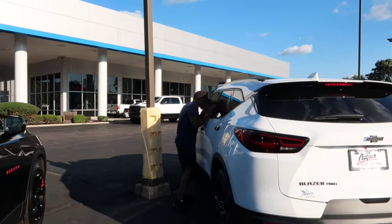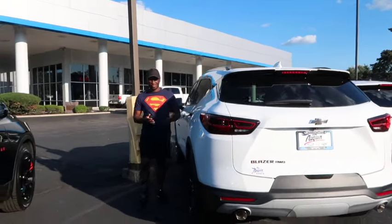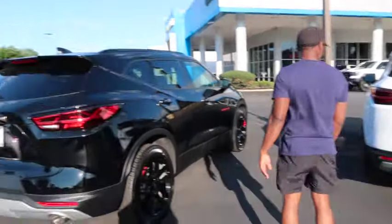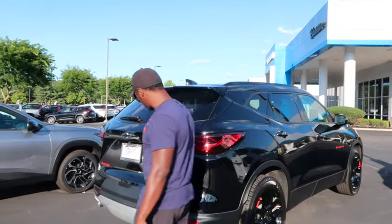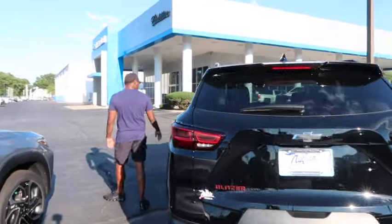Seats. Regular seats in it. Regular screen. Is it an RS? No. It ain't even an RS? I thought it was an RS. These are the same. Nice little camera in the back. This ain't an RS either? No. Same thing, huh? Look at this, must be a black package. I'm going to take the black one over the white one. Yeah, we need a black one over there.